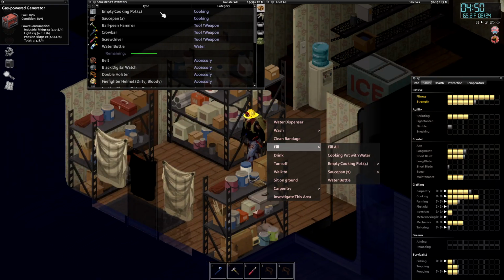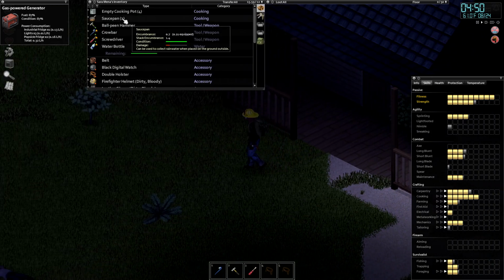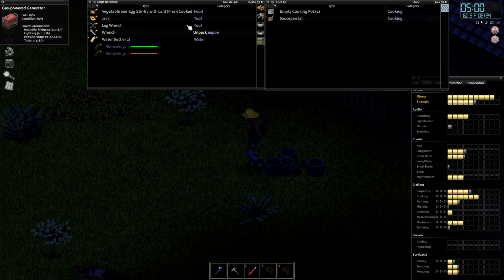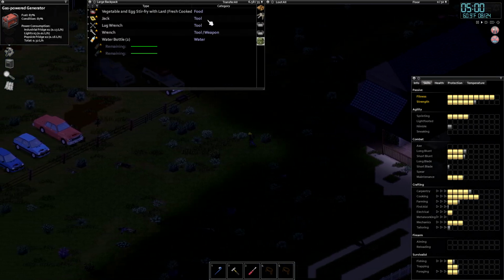Then we filled up the water dispensers. All we have to do is just put these outside here. So I have to go out to the front, just put the cooking pots on the ground, put the saucepans on the ground. That'll just fill up with water, and then we just have to come back when they're full. So we got that.